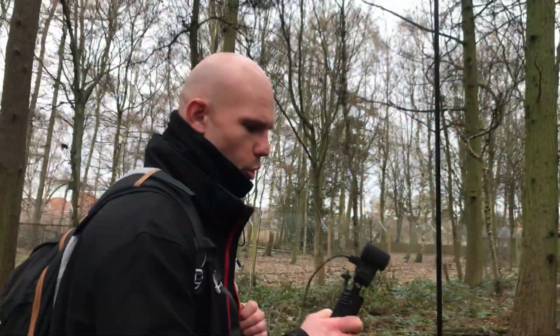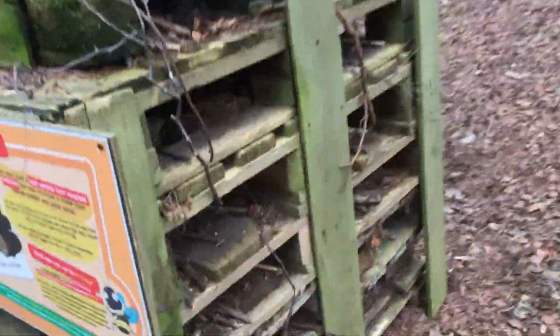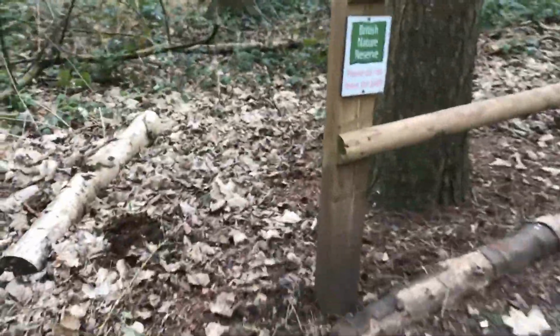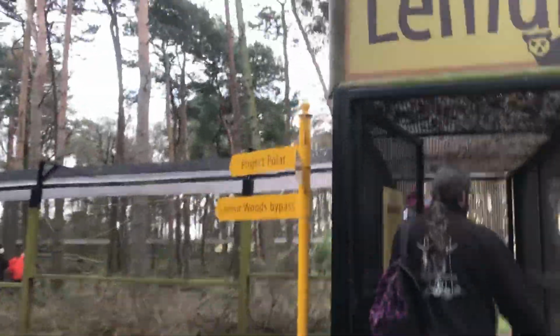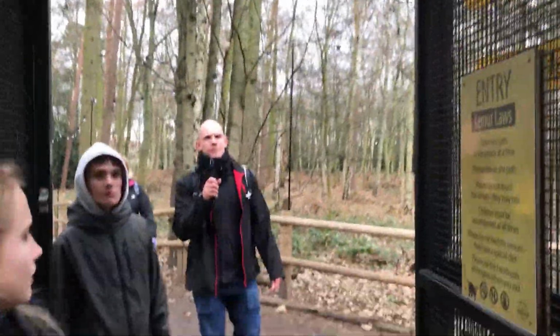I've looked at loads of these bug hotels over the years, and I've never found a bug. No, it's because they're inside. Yeah, but you can look inside. You have to wait till we're all away. That's it, we've scared them.